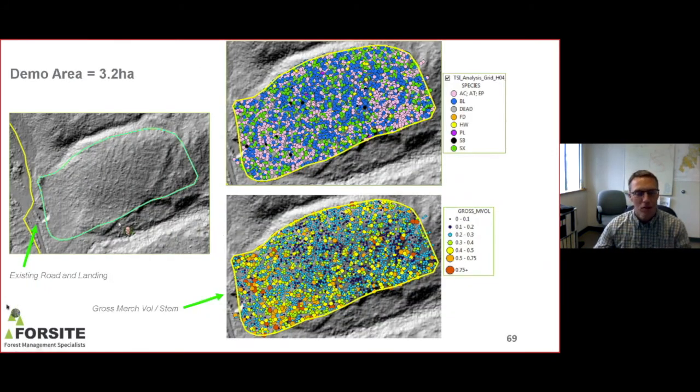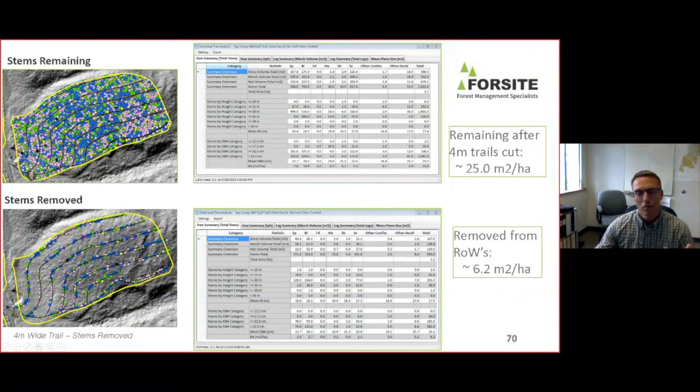I'm just, for an example, going to zoom into an area and say LiDAR tells us where an existing road is, so we can use that as a landing, and we can use that as an initial starting point. I can look at the trees based on species, based on tree size, and start to put together a plan. In this case, I've got a machine that has a 10-meter boom width and 4-meter wide trails we're going to create. So I can quickly map out where the trails would need to go, assume all the trees within the 4 meters would be removed. So those are the exact trees that would come out. I can summarize those trees. It's about 6.2 meters of basal area. And my target was to take out about 10 meters of basal area.